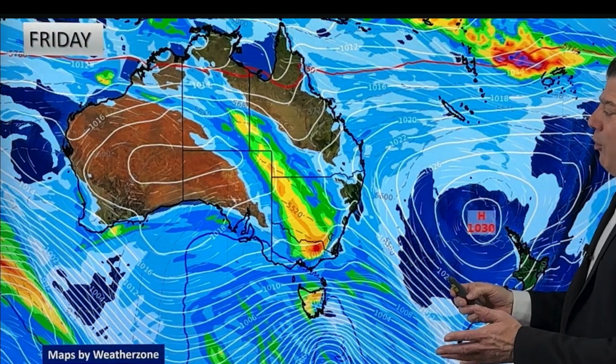There's a whole lot of rain coming across from Western Australia, so one of the things we need to do is help the chickies prepare for a week of heavy rain.